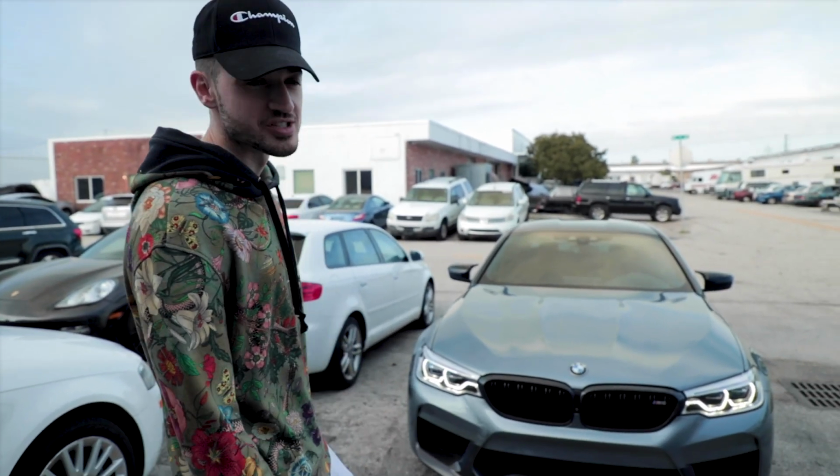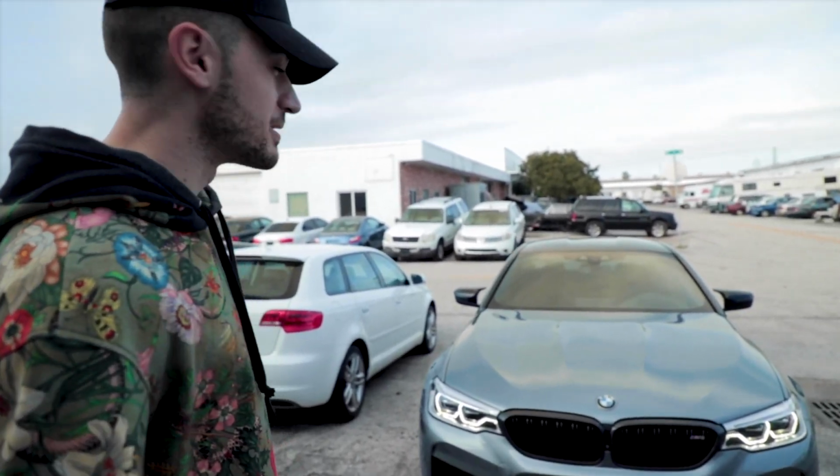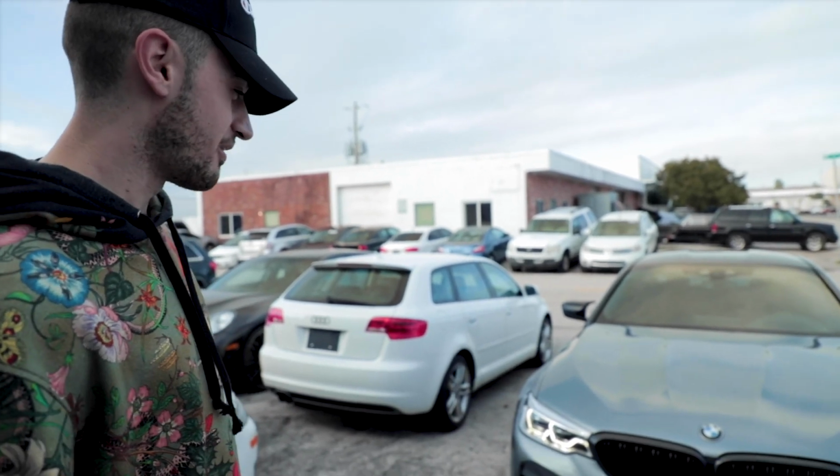I saw this car and something about it got me. I think it's a very unique looking M5.